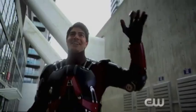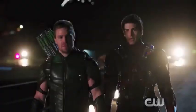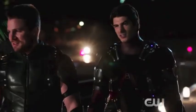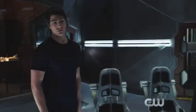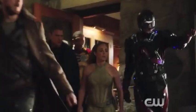The Atom. Ray Palmer was introduced in the 3rd season of Arrow as Oliver's adversary in business and the affairs of the heart. However, the show didn't quite know how to put Ray or the Atom to good use, and the CW started planning the Atom spin-off. The project evolved into a little ensemble show known as DC's Legends of Tomorrow.